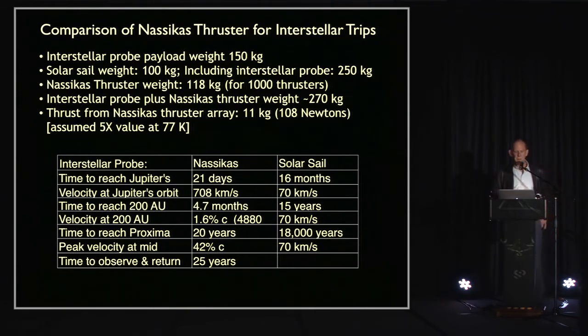Now, with the Nasica's thruster, you put it there, and this is that pitiful little thing you saw demonstrated. Let's just say that it develops 5 times that thrust at lower temperatures. In 21 days, you've reached Jupiter instead of 16 months. Your velocity is 10 times greater than what the solar sail had developed, but it continues to accelerate. By the time you reach 200 AU, less than 5 months later, not 15 years, you're at 1.6% the speed of light. And then after about 10 years, you're at 42% the speed of light.